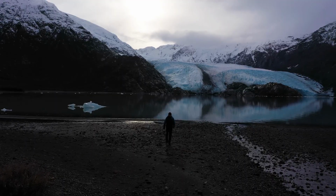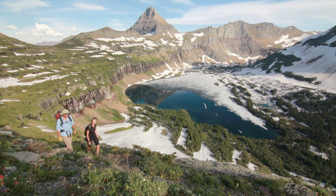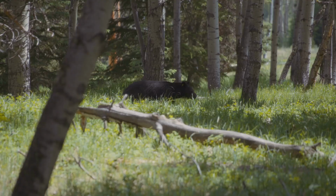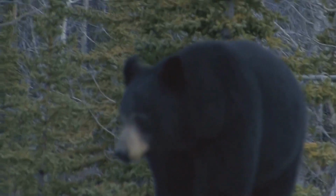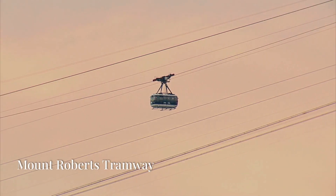You can take a leisurely stroll around the visitor center, hike one of the many trails for breathtaking views, or even kayak up close and personal to the glacier. And if you're lucky, you might even spot a black bear or two along the way. Don't worry, they're more scared of you than you are of them, probably.